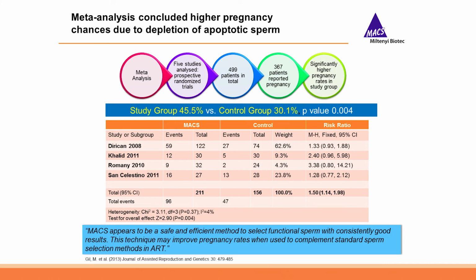Another study is a meta-analysis, which looked at 4 studies that worked with the MACS Annexin 5. One of them is also the study of Dr. Dirican, which was included in this meta-analysis. They looked at 499 potential patients in total, out of which 367 reported pregnancy. What they showed is that in the study group, which was the density gradient centrifugation together with the MACS Annexin 5, versus the control group, which was the density gradient centrifugation only, there is an increase of almost 15 to 16% in pregnancy rates.